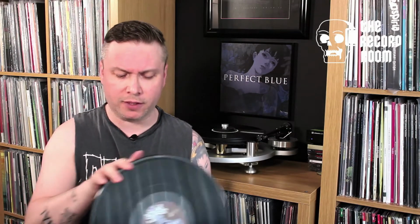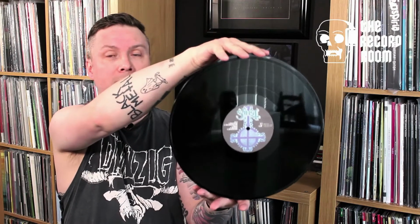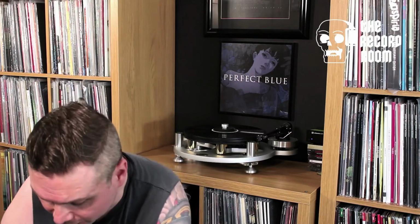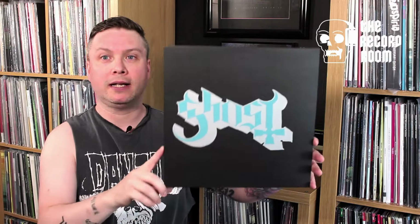Maybe there is a black vinyl version now, but this version is on 180 gram black vinyl. And me being a black vinyl purist, for me it was like, that's the version I want. But what's cool about this version is it comes in this really nice slipcase. And this was released in an edition of 300.